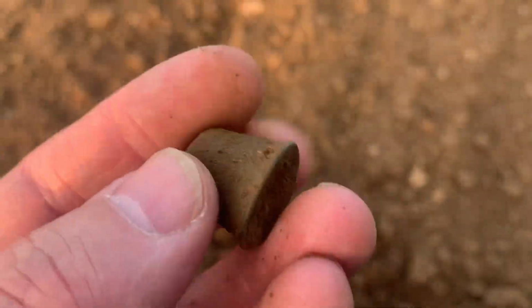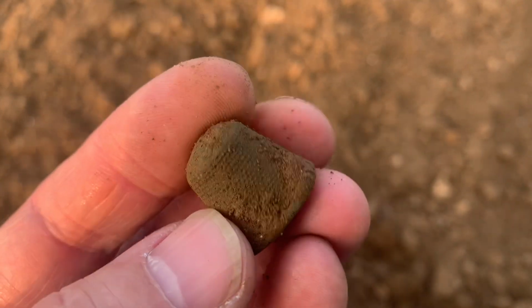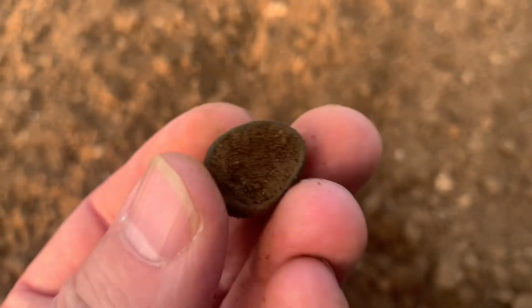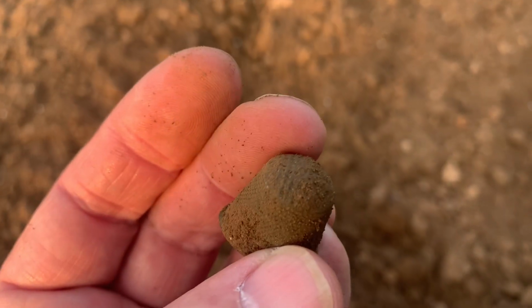Right, forgive the trembling hands a bit because I haven't got my camera holder on me, but first hole of the day and a nice little thimble find. That's really good condition, just a bit of soil in there. I don't think it's silver, but I'll clean it up when I get home and put a picture up after.